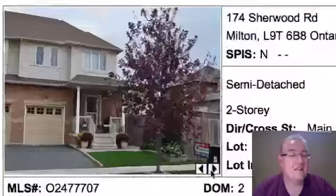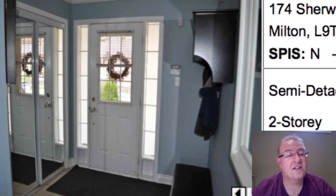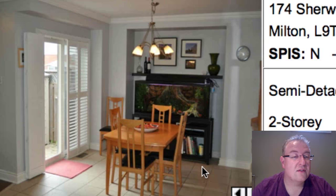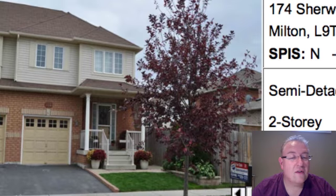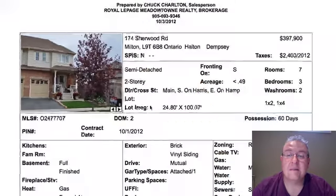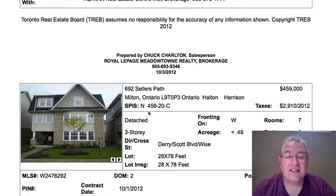Sherwood is $397,900. A relatively small semi-detached. You basically just have your main room. So you've got your eat-in, you've got your kitchen, plus just one room. And yeah, I don't know if it blows me away. I mean, the shots there, I'd like to see some shots of the finished basement. And it only has one full bathroom upstairs. So at $397,000, it's a little bit high.